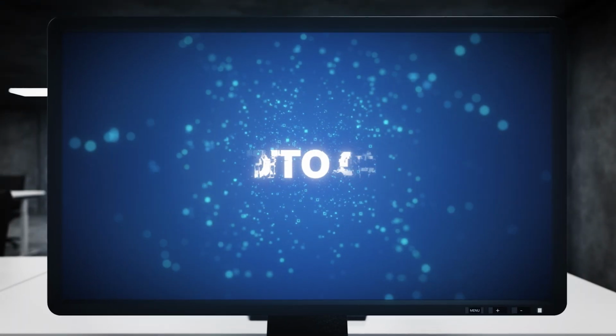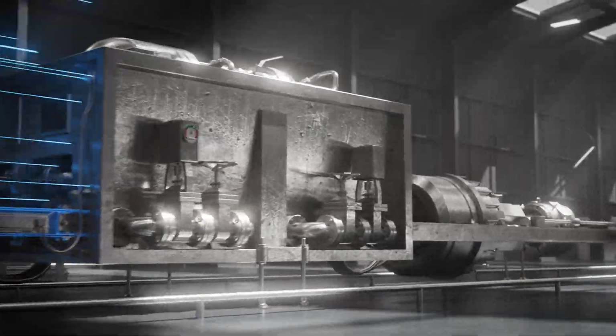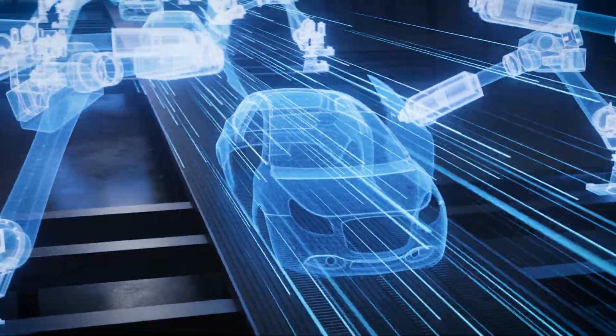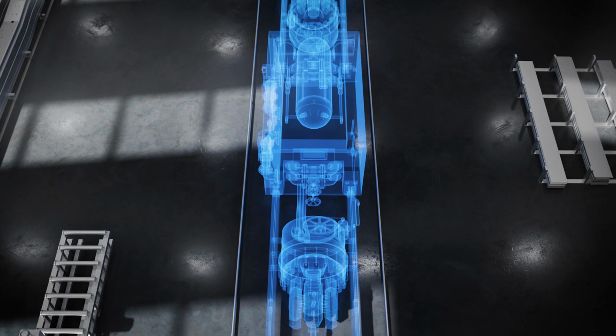Introducing Floor to Cloud, Emerson's game-changing approach that connects your factory floor with the power of the cloud. From automotive to food and beverage to life sciences and more, Floor to Cloud enhances productivity across industries.